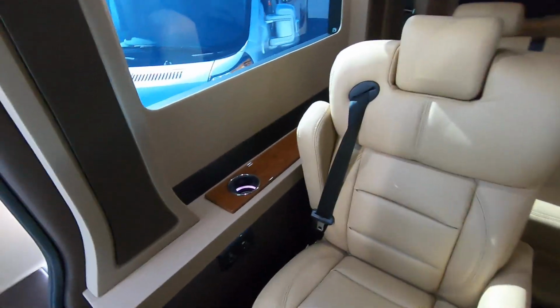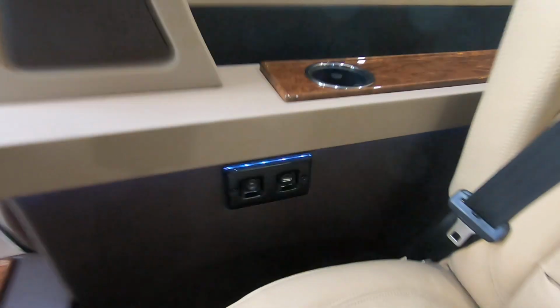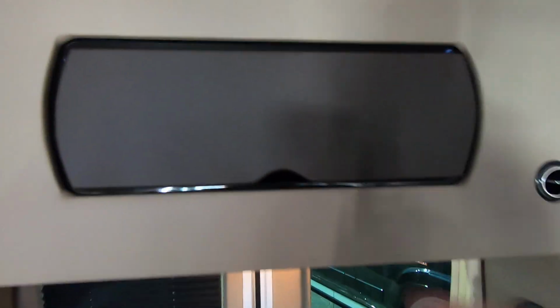Some more seating back here. Each seat has the lighted cup holder and USB port as well. The rear bench that folds down. Some cup holders both sides, and up top you got some storage area up in here.